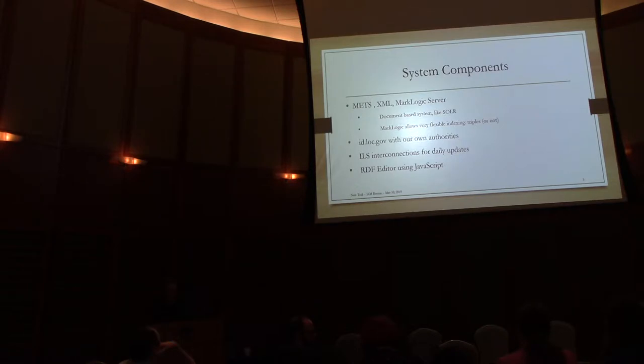So because we'd already started working with METS and XML, we had systems in place that could handle our RDF/XML. So we're using MarkLogic server, and it's document-based as opposed to a pure triple store. But MarkLogic does have the ability to index as though you were in a triple store. So parts of our data is our RDF triples, and parts of it is just a Solr-like full keyword indexing or whatever we want to do. We make it up for ourselves.